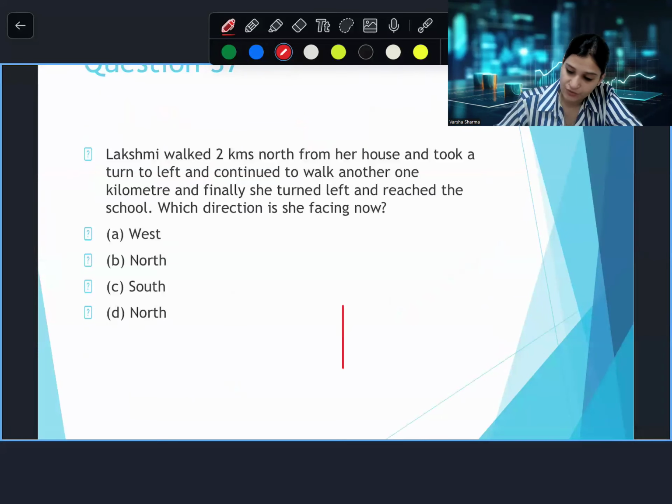South, ma'am. You're going straight, first eastwards. Then turn to the right. Then right again. And then left. You're moving downwards. So we are going in the southern side. Any problem? No, ma'am.